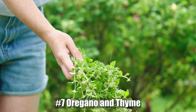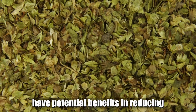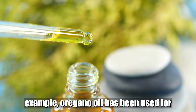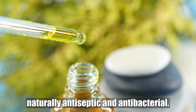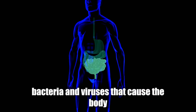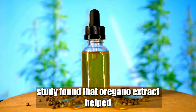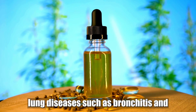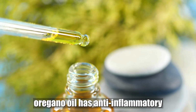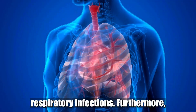Number 7. Oregano and thyme. Studies indicate that oregano and thyme may have potential benefits in reducing phlegm and mucus from the lungs. For example, oregano oil has been used for thousands of years because it is naturally antiseptic and antibacterial. This makes it perfect for getting rid of bacteria and viruses that cause the body to make too much mucus and phlegm. One study found that oregano extract helped reduce sputum production in people with lung diseases such as bronchitis and COPD. In another study, it was found that oregano oil has anti-inflammatory properties that could help reduce the swelling of the airway caused by respiratory infections.